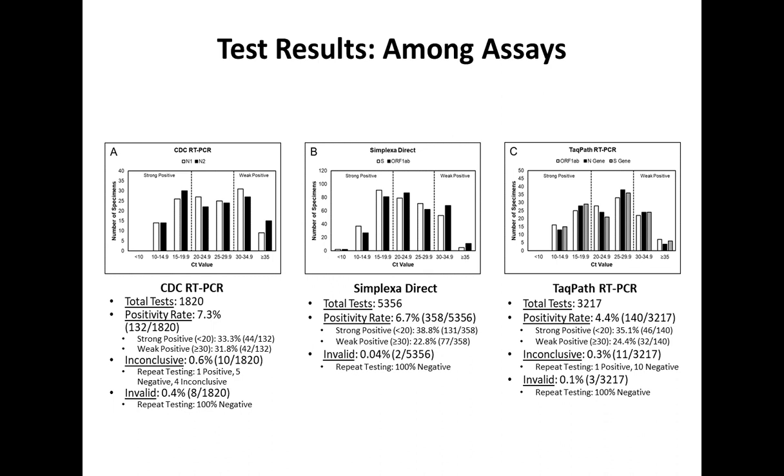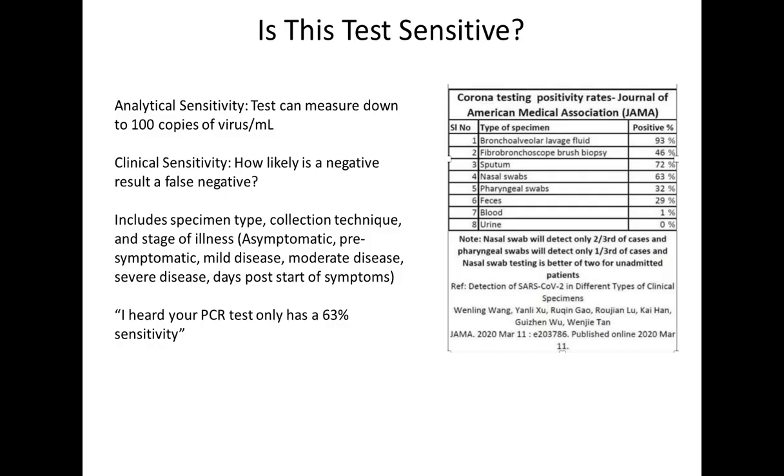This made sense to us that even though they weren't the same, our Thermo Fisher test is mainly an outpatient test, whereas our inpatient really drives towards the DiaSorin test, so we see a little bit higher positivity rate. And then if we look overall at either inconclusive or invalids, the numbers end up being low. So that's good, meaning we're not having to repeat testing very much.